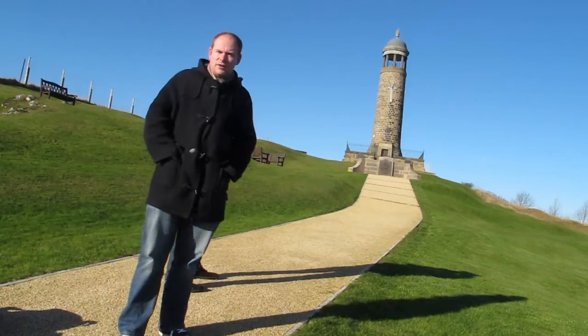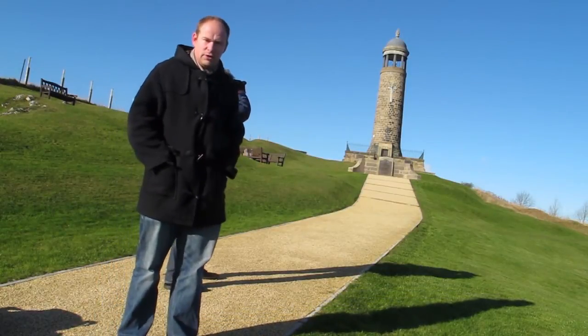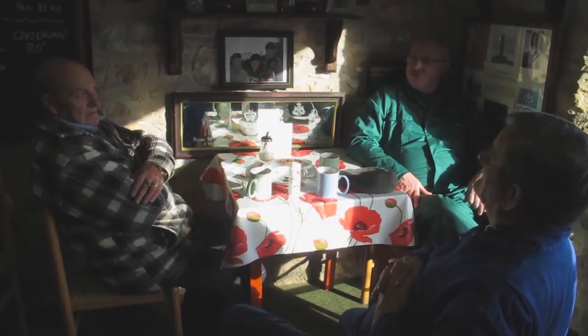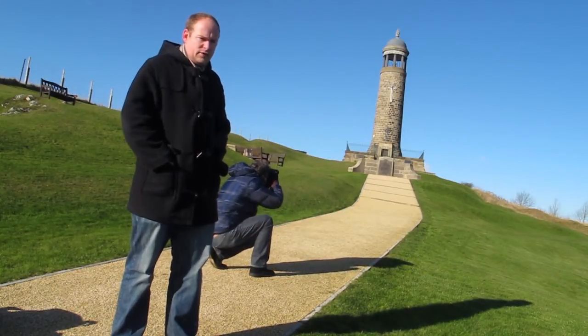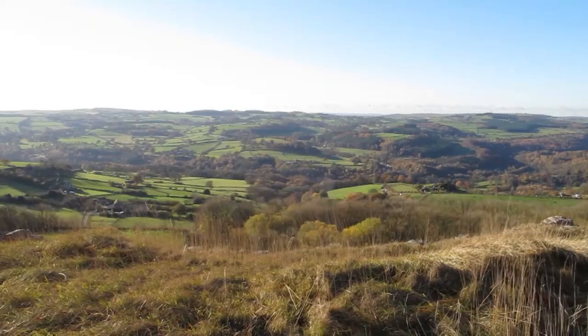So I'm slightly knackered because we've climbed a bit of a hill in Crich or Crich. It's actually Crich. But even though it's cold because I'm a bit of a southern ponce, there's a beautiful view surrounding London.